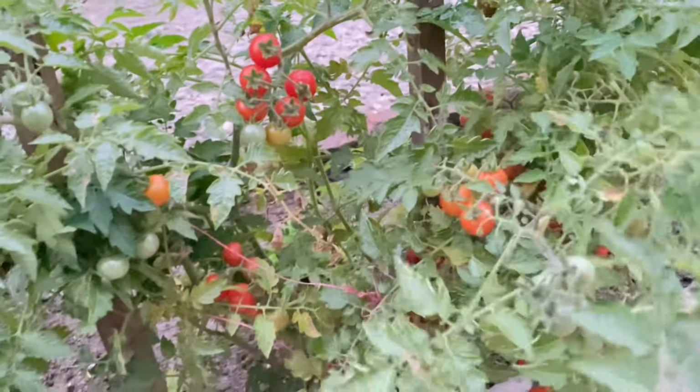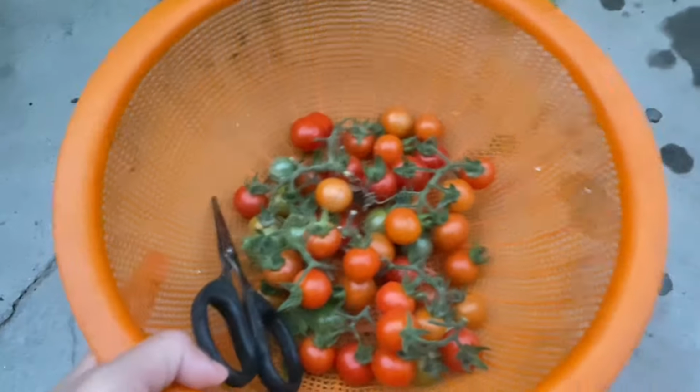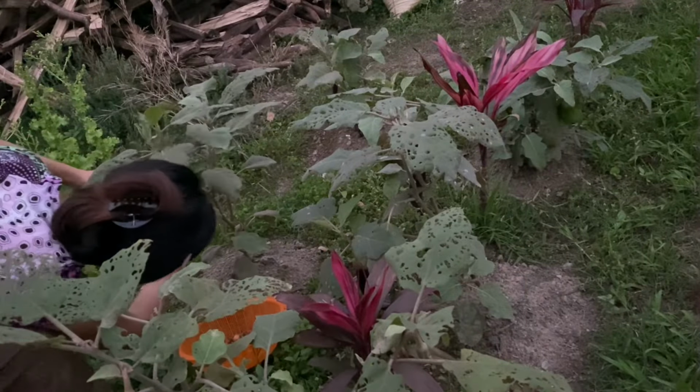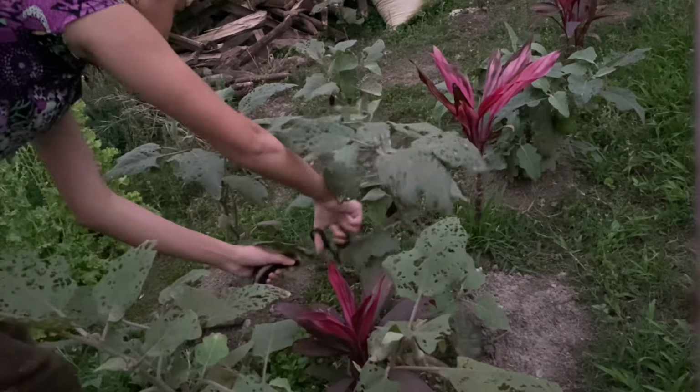It's late evening and I'm here to pick some tomatoes. Oh. All right, this is it. Now let's go and get some brinjal. Let me make a cute bow out of my hair.